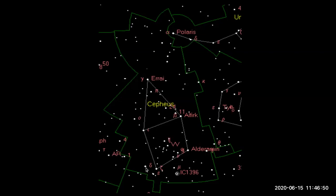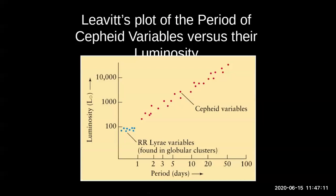And because the first one was discovered in the constellation of Cepheus, every time we find a star that's getting brighter and fainter like this one, we call them Cepheid variables. And this was what Leavitt was studying. She was studying Cepheid variables to figure out what's going on and why it's doing this.